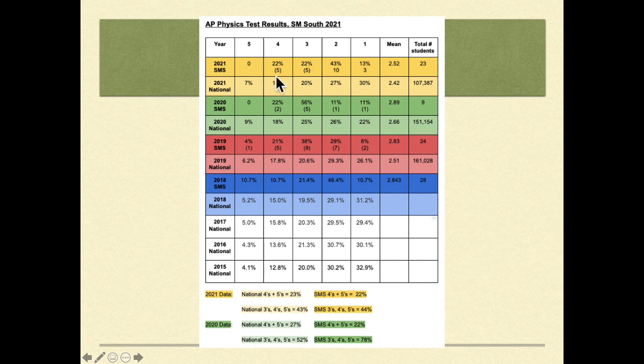So I just want to be open about that, so that when you get to that point, you're not expecting a 4 or a 5. It is not a given 4 or 5 in this class.